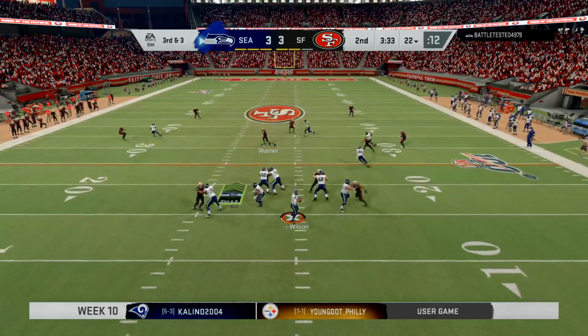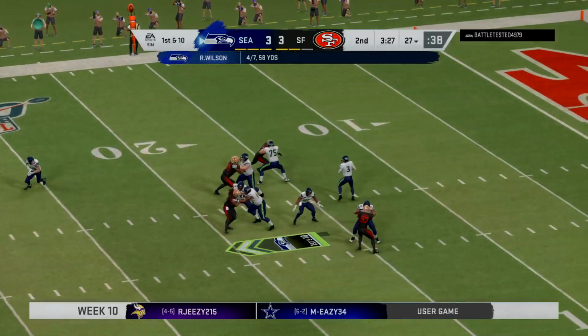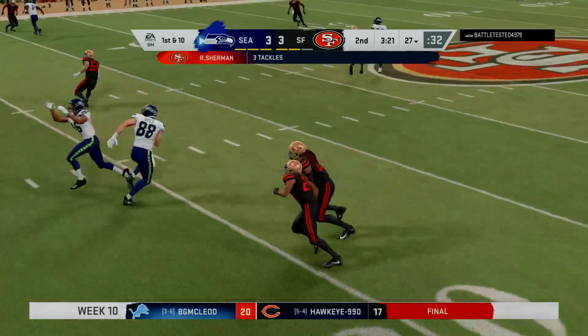Wilson now to throw on 3rd down. He's got Lockett. And he's able to pick up the first before he's taken down at the 27. Wilson to Lockett there for the Seahawk first down.